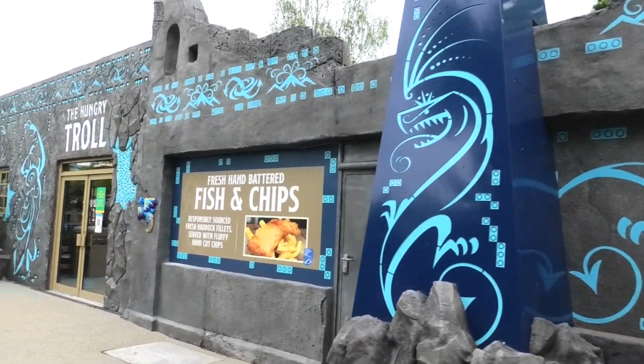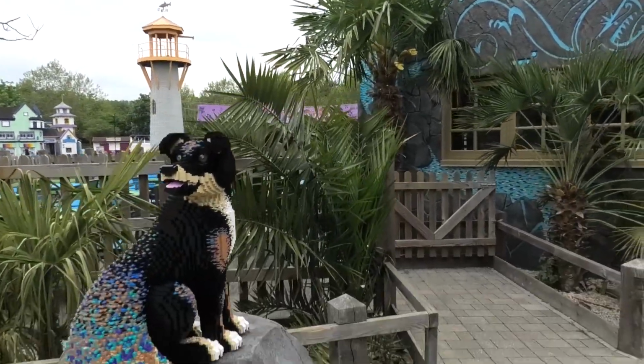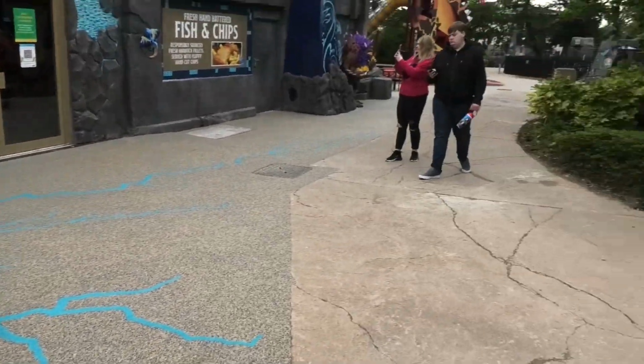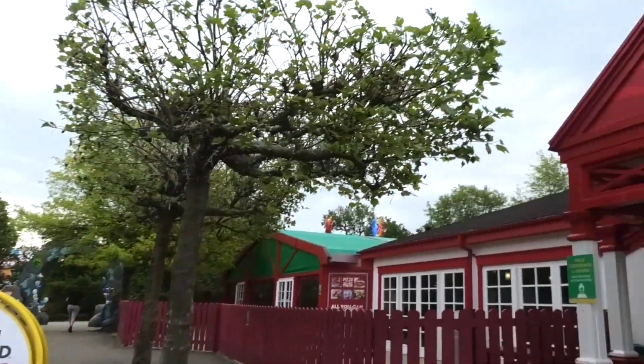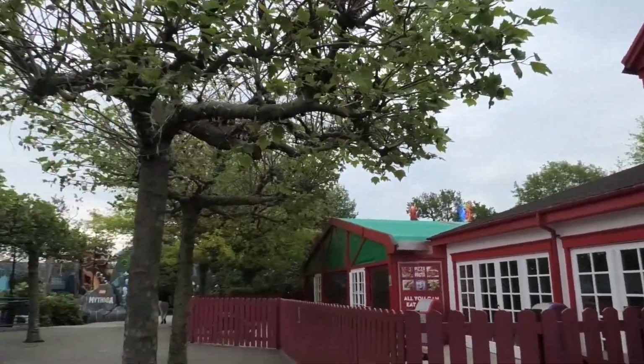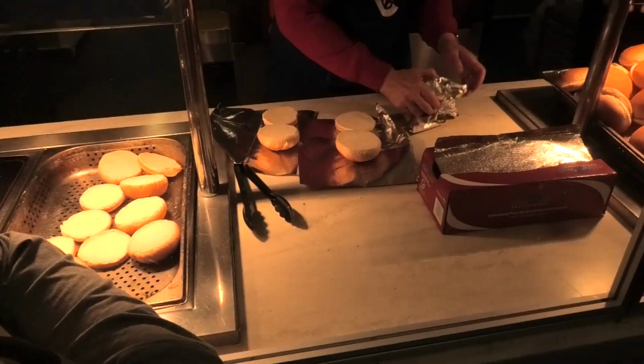So this is the Hungry Troll restaurant where we'll be redeeming our breakfast. Some amazing models around this area, theming all over the floor, and some brilliant statues. Right, so breakfast is being served in the pizza and pasta place, not the Hungry Troll. So we're going to go in and grab our complimentary breakfast. It's just a light breakfast, and then we'll get some more rides done.